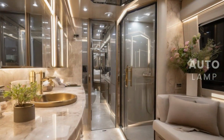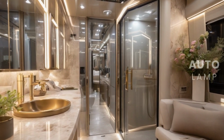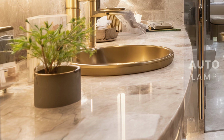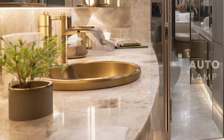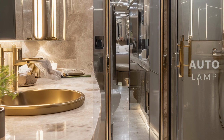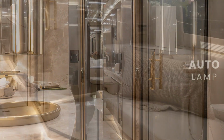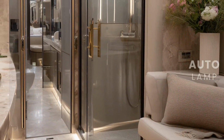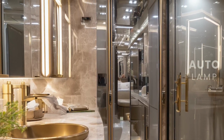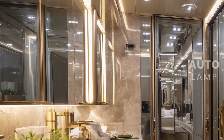In addition to being practical, this motorhome's bathroom serves as a place to unwind. It has a porcelain toilet, a large walk-in shower with strong water pressure, and a sophisticated sink with a high-end faucet. A touch of luxury is added by countertops composed of high-end materials like marble or quartz. Comfort and usefulness are guaranteed with an LED-lit mirror and effective ventilation.